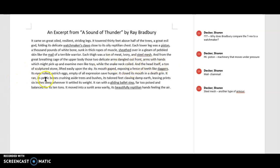And the head itself, a ton of sculptured stone, lifted easily upon the sky. Its mouth gaped, exposing a fence of teeth like daggers.